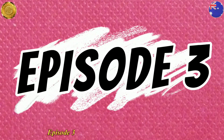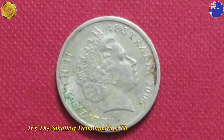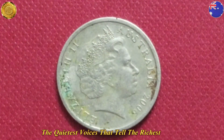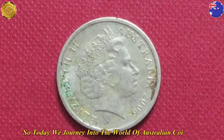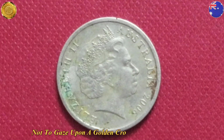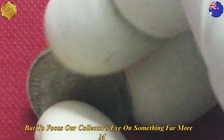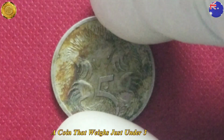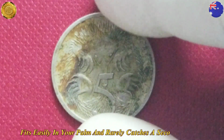Episode 3. In the realm of coin collecting, sometimes it's the smallest denomination that hides the greatest mysteries, the quietest voices that tell the richest tales. So today, we journey into the world of Australian coinage, not to gaze upon a golden crown or a silver dollar, but to focus our collector's eye on something far more modest, yet surprisingly valuable. A coin that weighs just under 3 grams, fits easily in your palm, and rarely catches a second glance.